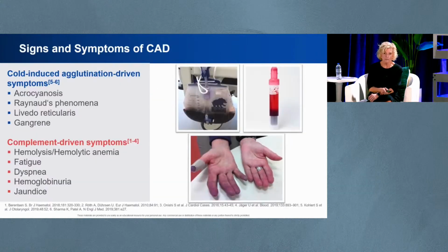So what are signs and symptoms? We have really two separate pathophysiologies going on here. We have the IgM-mediated and cold-driven symptoms, which include acrocyanosis, livedo reticularis, Raynaud's phenomenon, and in severe cases can actually lead to tissue necrosis or gangrene.